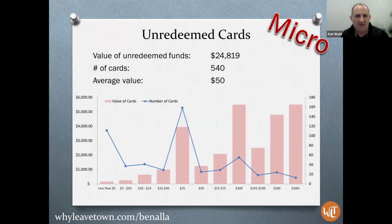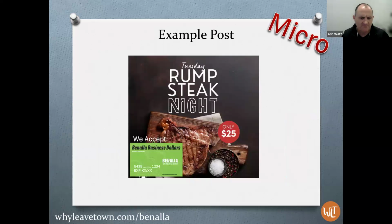So for me, when I'm looking at this data, I'm going, well, the opportunity there is possibly around that $25 mark, because we've still got quite a few cards there, and it's still worth a fairly good value. So from a marketing point of view, as a business, you could take this information and join that together with telling people that you're part of the program. For example, if you're a restaurant, you might show an actual good which is worth $25, and also link it up to the gift card as well.